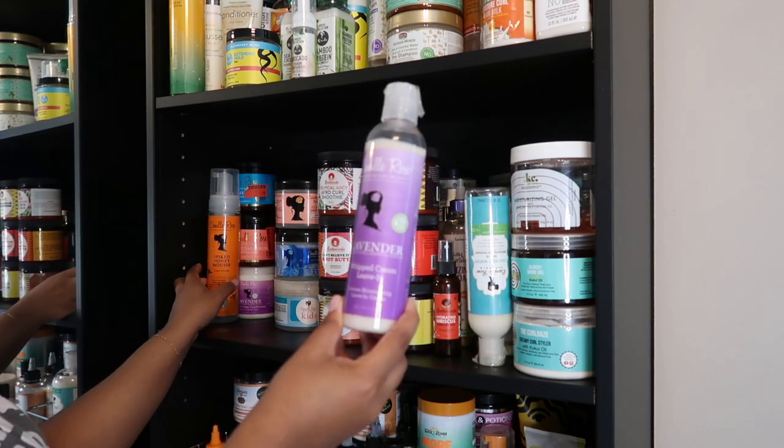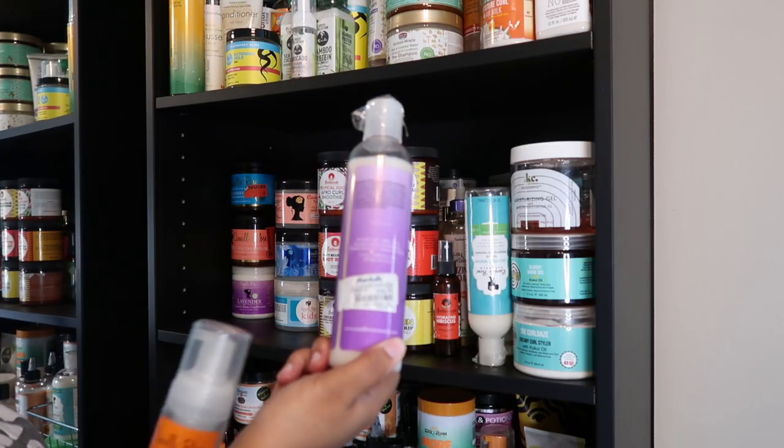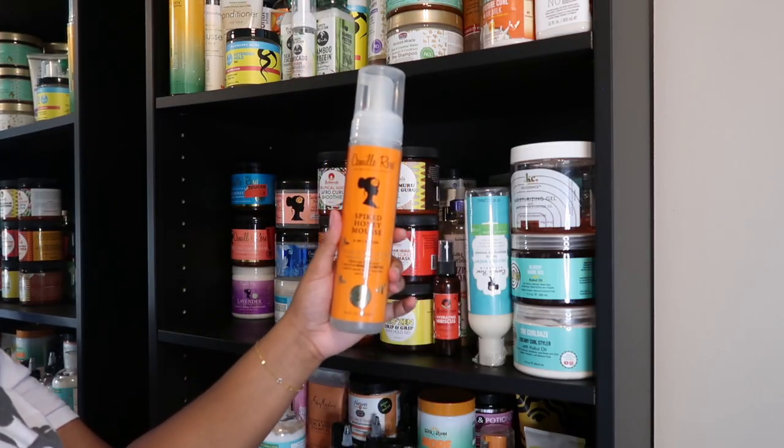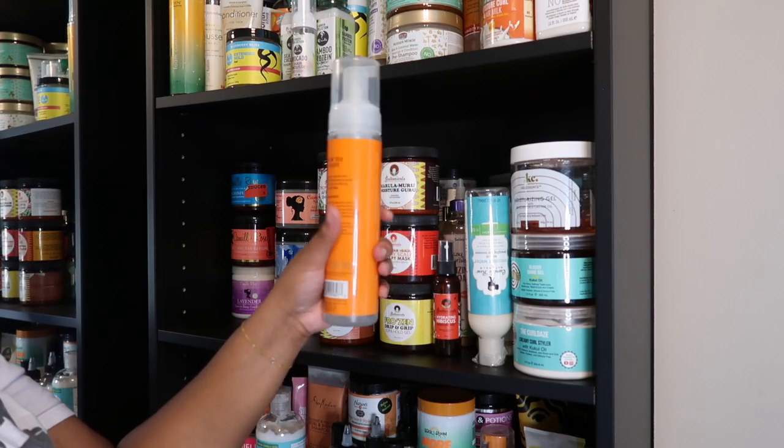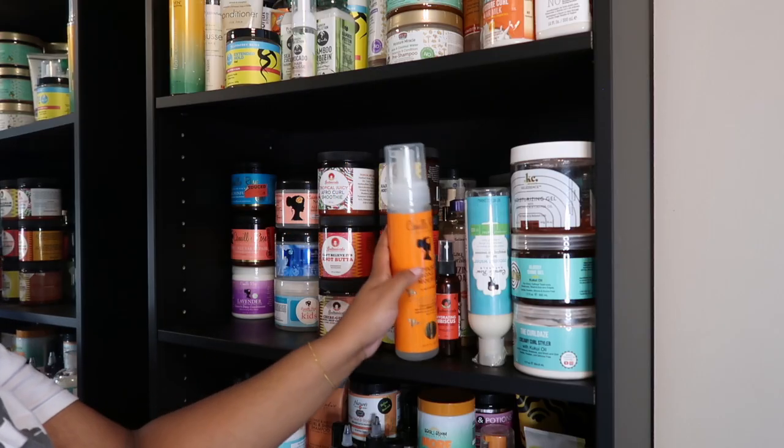I have the Lavender Whipped Cream Leave-In. I have never tried this one. I picked it up from Marshall's for $10.99. And then I also have the Spiked Honey Mousse. This one is 8 ounces. And with this one, I'm about here, so a little less than halfway.